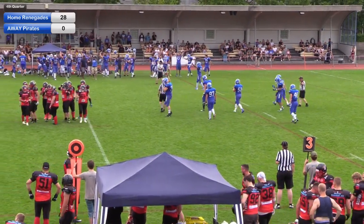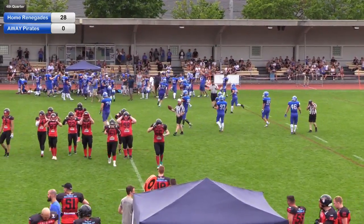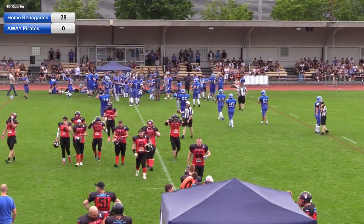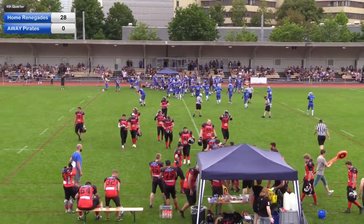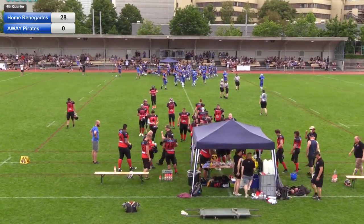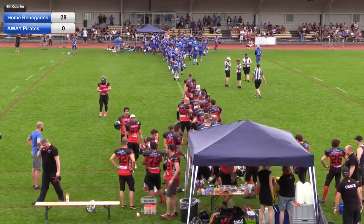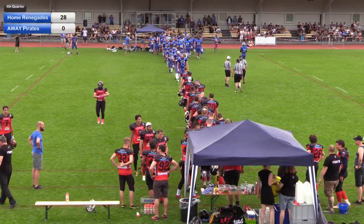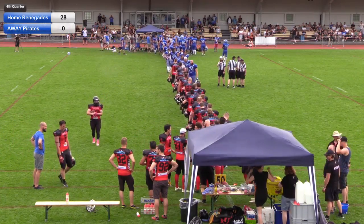And that's the end of the game. Final score, 28 for the home team, Zurich Renegades, 0 for the Argovia Pirates. I would like to congratulate the Renegades as well as the Pirates for not giving up until the end, trying to fight. First quarter was quite close. In the second, Zurich was able to break through. And thanks to both teams for a great fair play.